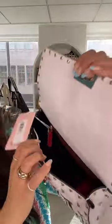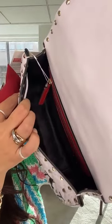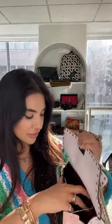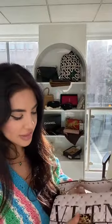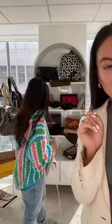And look at the inside. I love the inside because it features black and red, the typical Valentino red. Gorgeous. It comes with its original documents and also extra Valentino studs. The inside is very spacious. It's a very practical piece and has the zipper interior pocket as well. This is more fashion-y with the Valentino. And it's a good thing that the top handle and the long strap are both detachable, so if you want either or, you can do that.